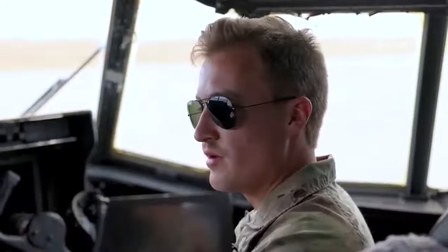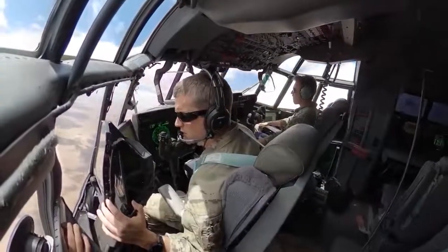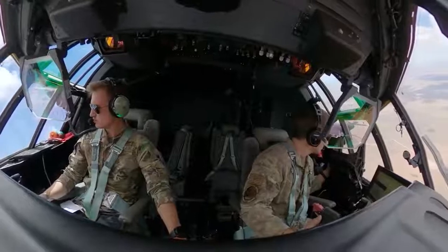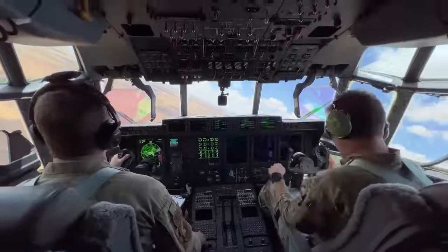I'm First Lieutenant Gordon Kowalkowski. I'm a co-pilot on the AC-130J Ghost Rider. One thing that's different about flying this aircraft is while we're in the gun orbit, we're actually maneuvering the plane around the guns. So in order to hit a target that's outside of the gun's maneuverable box, we will maneuver the aircraft in a way so that the guns can reach that target.